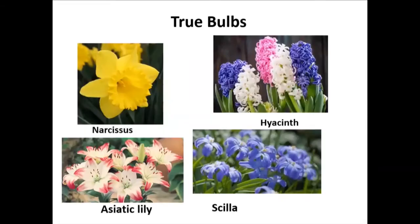Here are examples of flowers that grow from true bulbs. The narcissus family includes daffodils, jonquils, and narcissus. They originated in North Africa and Spain, but spread easily all across Europe. The Dutch hyacinth originated in the Middle East. Lilies come from many different locations, including Japan, and especially from South Africa. Scilla is a native of Asia, Africa, and the Mediterranean.